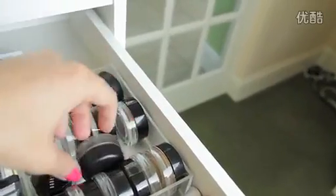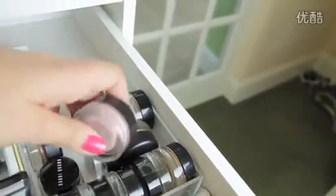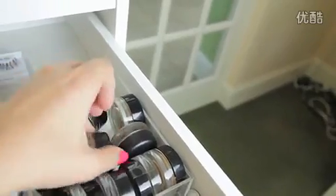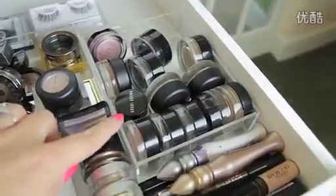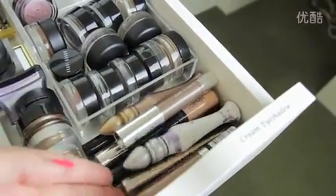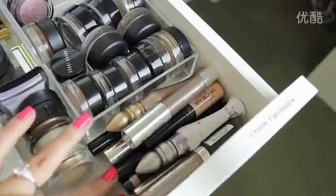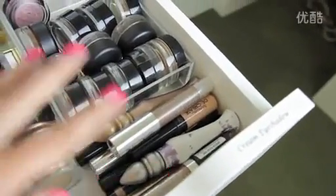So Chanel ones, I have a few MAC in here as well. I've just totally messed up this organisation. I'm going to have to come back and play with it later. I have a few MAC ones as well, Bobbi Brown, things like that. And then in the front here I actually keep eyeshadow primers and pencil crayons. So I've got some Urban Decay ones, the Clinique Chubby Sticks for Eyes, which are really nice, a Chanel one down there, a couple of others.